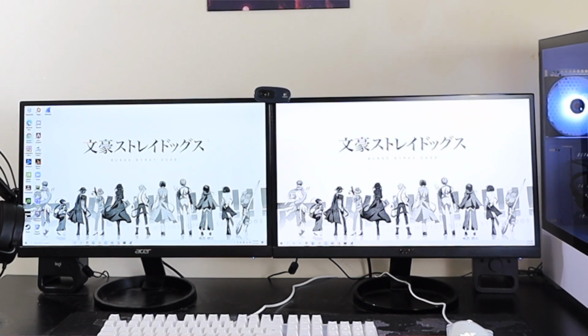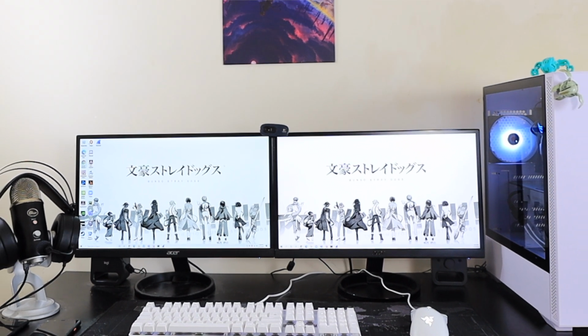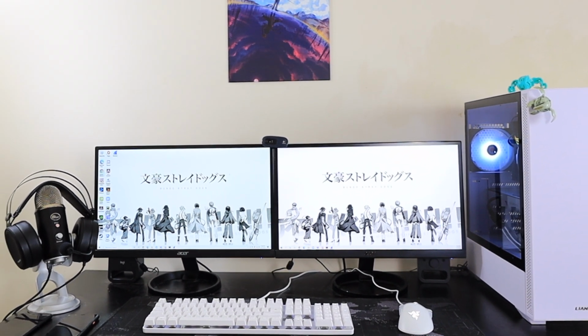So, moving along from my PC, let's go over my peripherals. So I do have 2 Asus monitors. They're both 75 hertz refresh rate, which I purchased from Staples. I do not know if they're available for purchase at Amazon, but I will leave them in the links below if I'm able to locate them, if they're also available at Amazon.com.